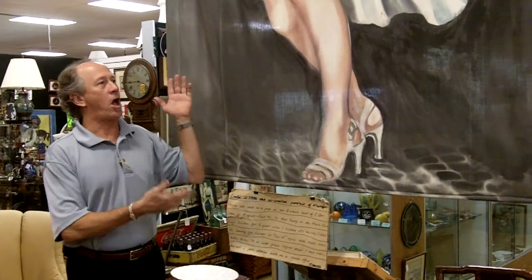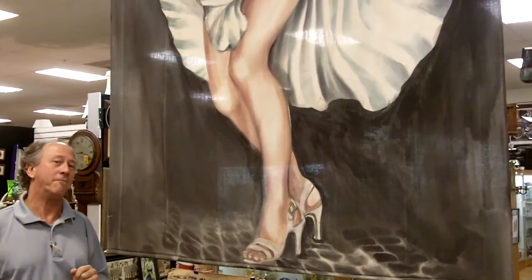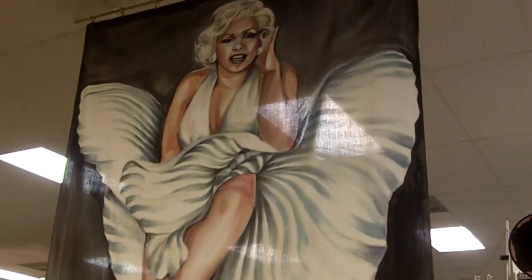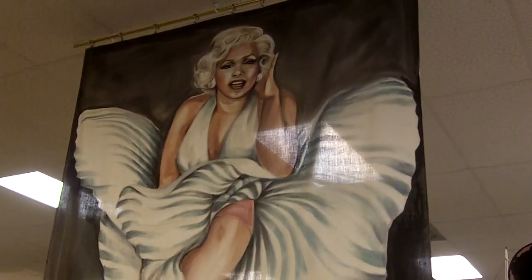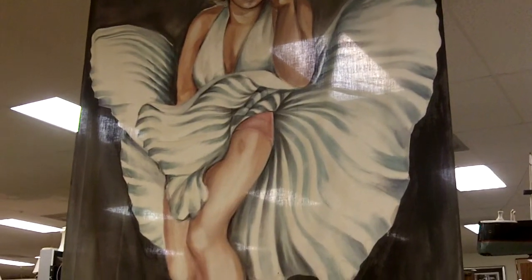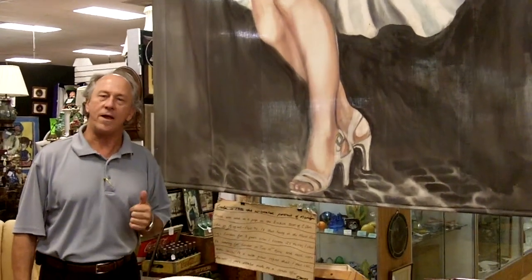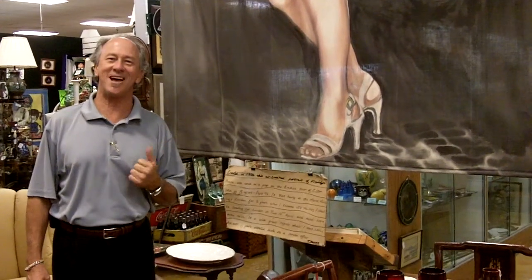Now, while this may not qualify as fine art, it is certainly very, very cool. You would say, wow, it's an airbrushed picture of Marilyn. It's not just that. It was the backdrop for an Elton John tour back in 1977, the Candle in the Wind tour. When it was retired from the tour, it hung in the Hard Rock Cafe in London for many years. And where does it reside now?